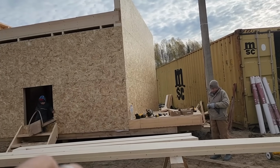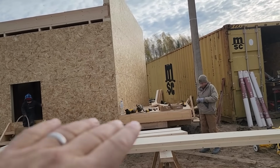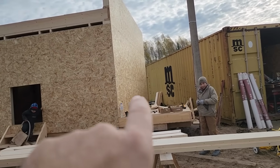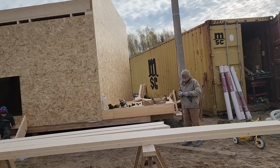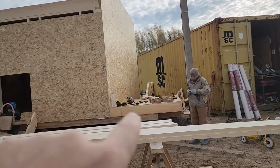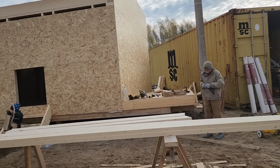And it's not a very big building. Sitting on piers, insulated floor, the walls, ceiling, everything will be insulated. And we're gonna have a wood shack on here, and that's the other purpose of this building, is that our wood-fired boiler will be in here to heat our house, and it will also heat this little building.